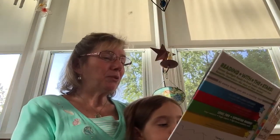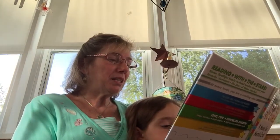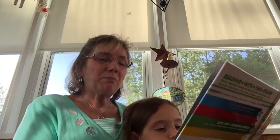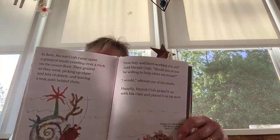In June, Hermit Crab came upon a group of snails crawling over a rock on the ocean floor. They grazed as they went, picking up algae and bits of debris and leaving a neat path behind them. "How tidy and hard-working you are," said Hermit Crab. "Would one of you be willing to help clean my house?" "I would," offered one of the snails. Happily, Hermit Crab picked it up with his claw and placed it on his seashell.